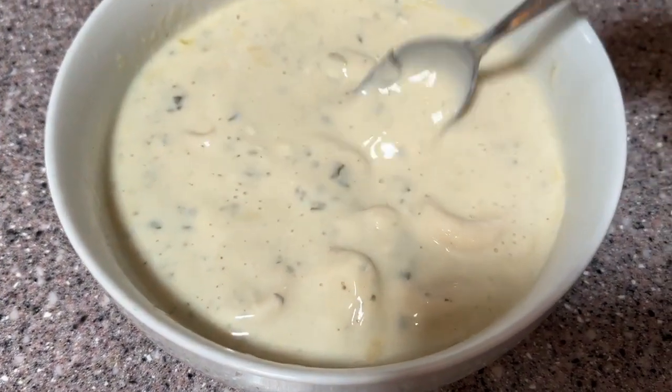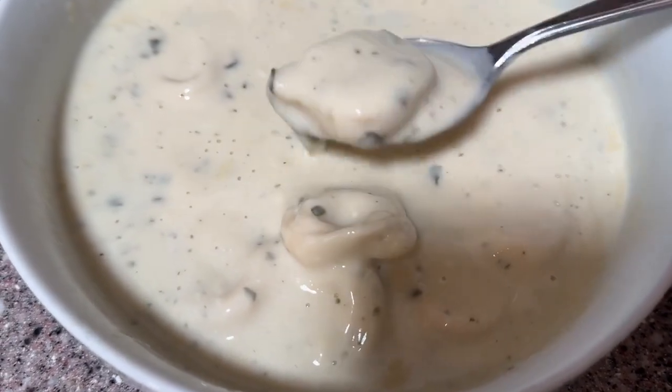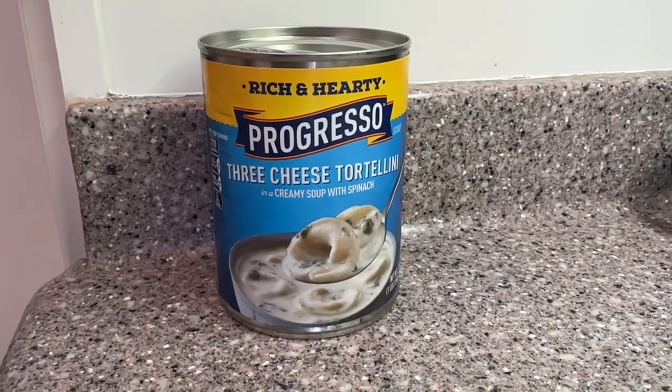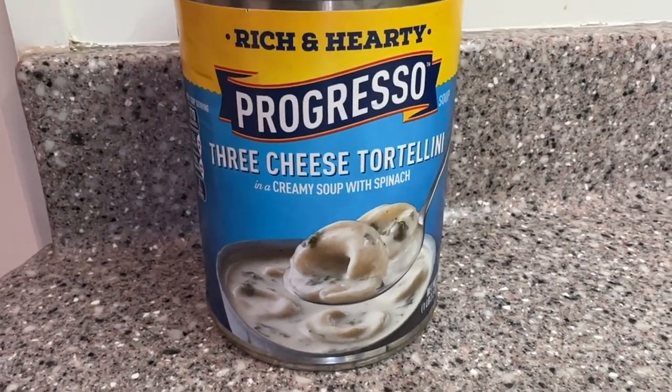I like the creaminess to this. These are made with ricotta, Parmesan, and Asiago cheese, and it definitely has a nice cheese flavor, which I also find very comforting. So this is just a nice thing to keep on hand for some of those days when you just want a nice comforting hot bowl of tortellini.